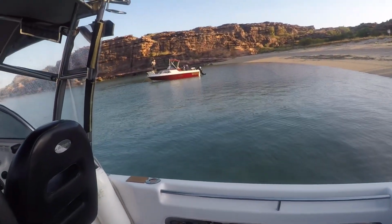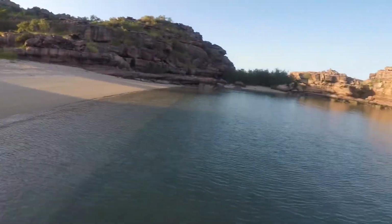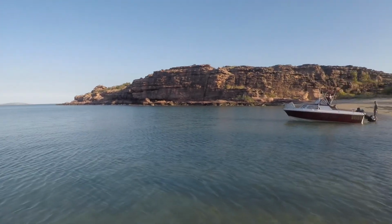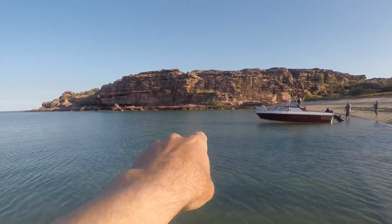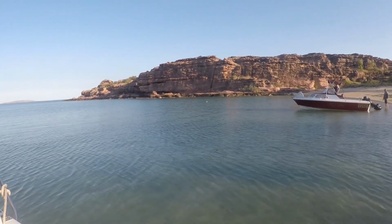Another vessel just pulled up doing exactly the same. Mishka not missing out on the action, and this is just welcome to Rats Cove. There you go. There's a dolphin right here coming into Rats. Amazing.